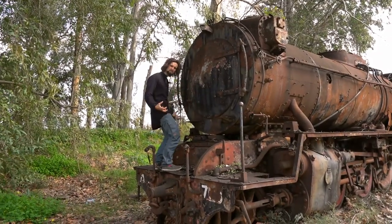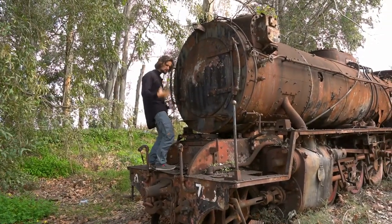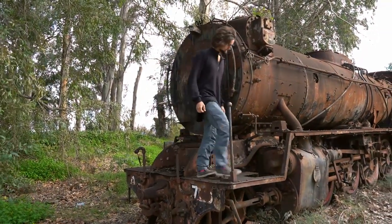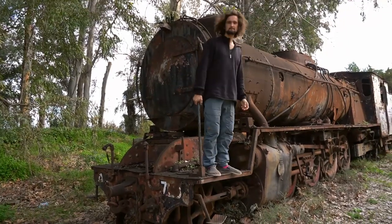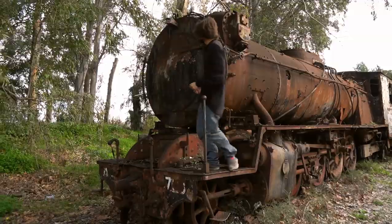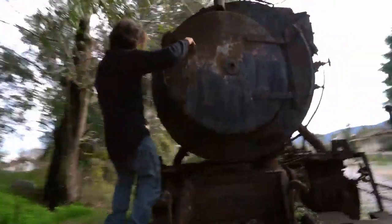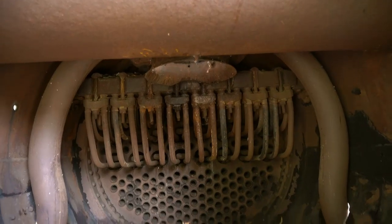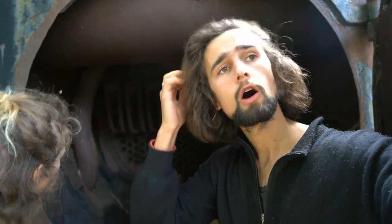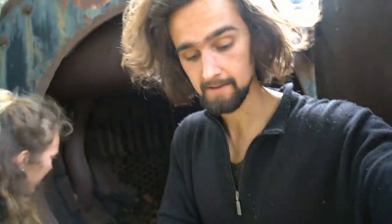Such a heavy duty thing. It's so heavy. I'm so impressed. It's open. Wow. Oh, so that's how it looks in the nose of a steam engine. And over there's actually an old diesel engine too.